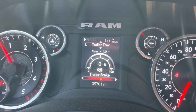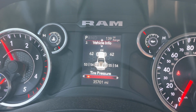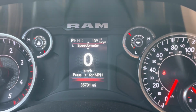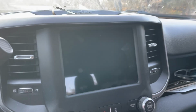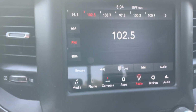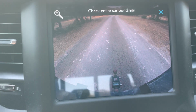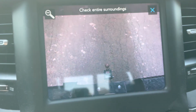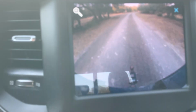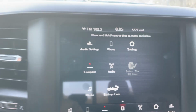All the different things you can do here. That's pretty cool. Fuel economy, vehicle info, and I just love that. Love the big touch screen. You got a lot of things you can do with this. Your apps, backup camera. See, this is pretty cool. Oh yeah, you can zoom in. That really helps when connecting a trailer. Really comes in nice and handy. So lots of things you can do with this.